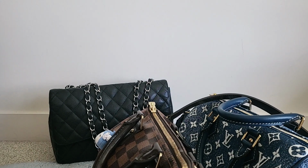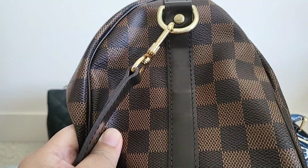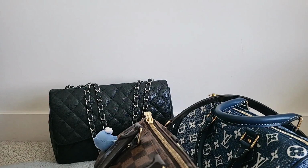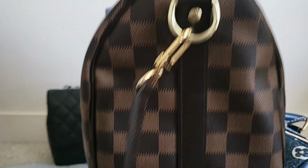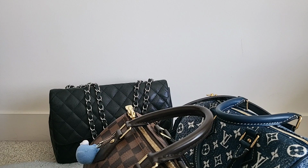So the 25 is $1,820, the 30 is $1,890. So it's a $70 difference between the 25 and the 30. And then the 35 is $1,960. So it's a $140 difference between the 25 and the 35. And I don't even have a 35 because that thing is like luggage to me. It's monstrous.